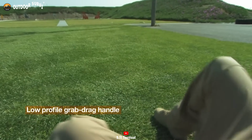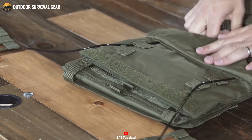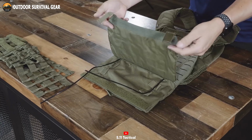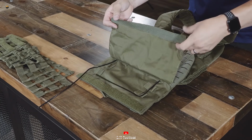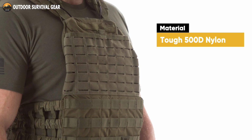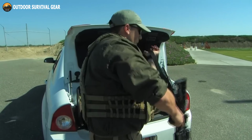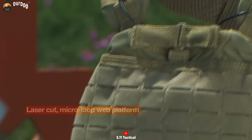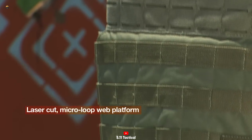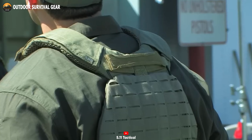high-pressure situations. Designed to accommodate both medium and large ballistic plates, this plate carrier provides comprehensive protection against a range of threats. The carrier is constructed from tough, abrasion-resistant 500D nylon, ensuring it can withstand the toughest conditions. It is also compatible with a laser-cut loop MOLLE and web MOLLE platform, allowing for customization with a range of other 511 pouches and accessories.